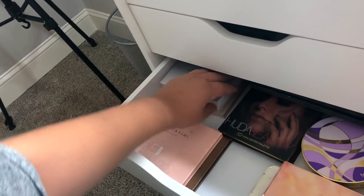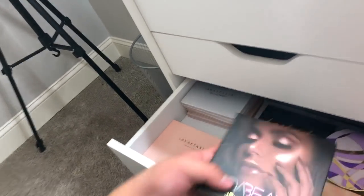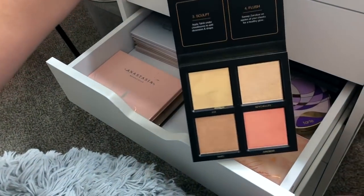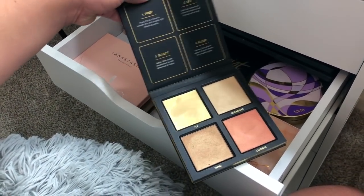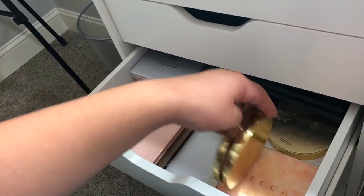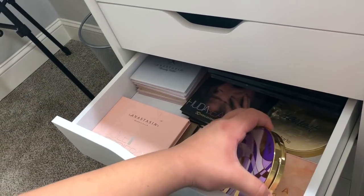And then I have Huda Beauty. This one I haven't even opened yet, guys. Oh, I did open it. Never mind. You can see my swatch. I have the Tarte Pro. I have some Tarte blushes and a contour kit.